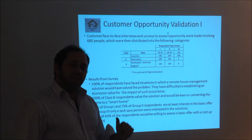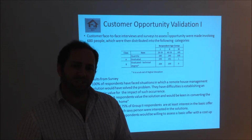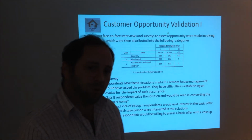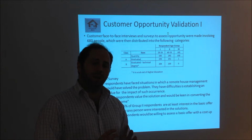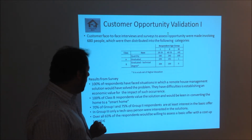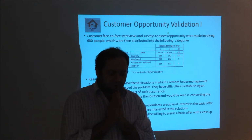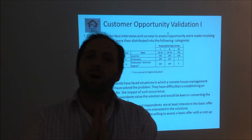It was also obvious during the conversations and the inquiries that it was important to have different versions to address different needs in terms of the size and type of the home. Not all houses have gardens, not all houses have pools. So it was really important to understand that one solution fits all may not be the best approach, and therefore we need to have versioning. Finally, in Group 3, the elderly, only one person was interested in the solution, and this was because it was a tech-savvy person. Overall, 63% of the respondents would be willing to assess a basic offer if it had a cost of around 200 euros.